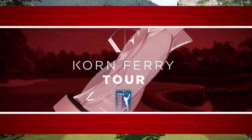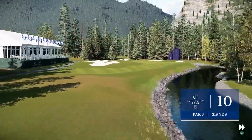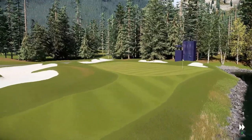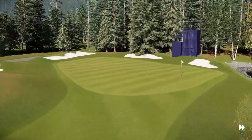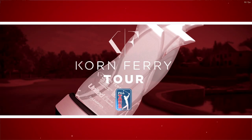Frank, we begin this back nine with a real test. It's a 218-yard par 3. And it's very easy to get lulled into the shape of that lake there on the right side and try and hit a cut in here. But that cut's going to work against the natural shape of the hole. If anything, a nice high draw.